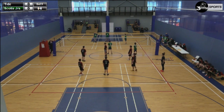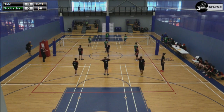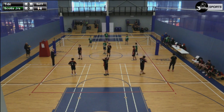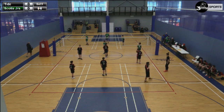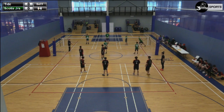We've got some very exciting volleyball in front of us, and starting us off today here, we've got the 14U Boys Scotia Juniors Volleyball Club taking on the Tide Volleyball Club 14U team. On your screen, closest to us is the Tide team, and on the far side of the screen in the green jerseys are the Scotia Juniors Volleyball Club.